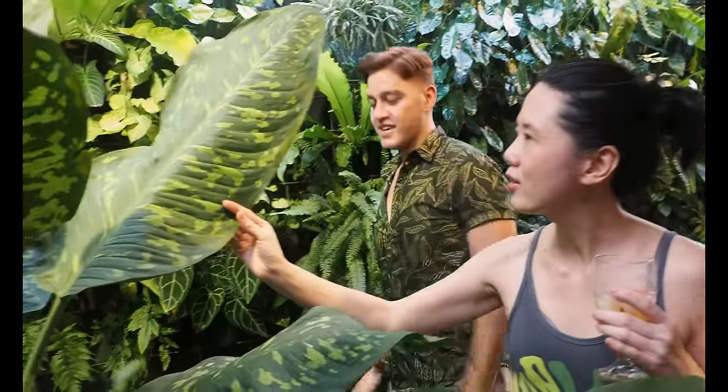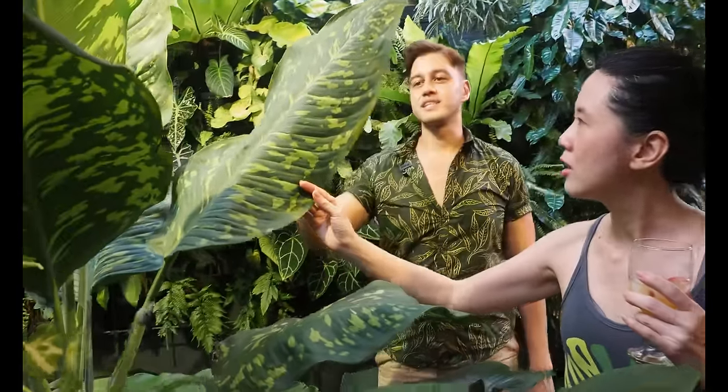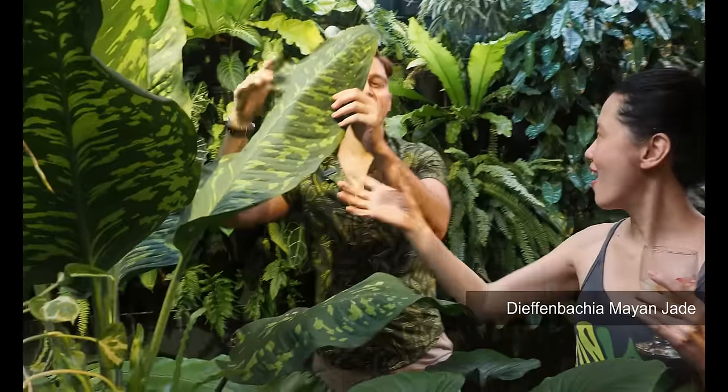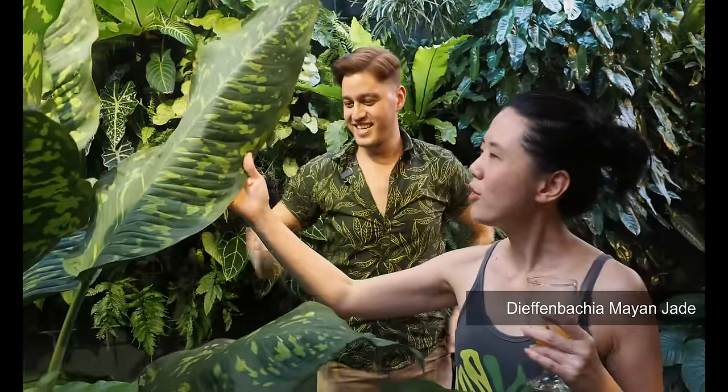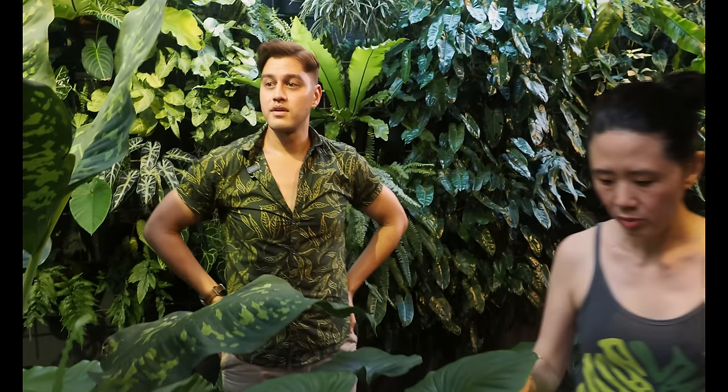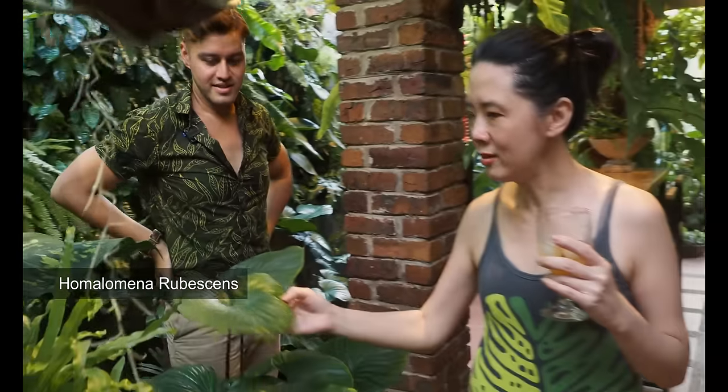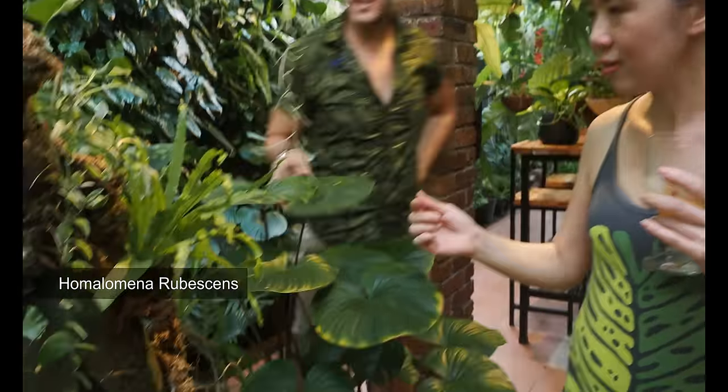Oh, this is a Dieffenbachia. It is. I'm not sure of the exact species because most people said it's Dieffenbachia Camouflage, because of the camouflage pattern. Yeah, exactly. I thought maybe it could be called Maya. I was googling it up, couldn't seem to find this one, but you might be right. Homalomena rubescens. Yeah, Homalomena rubescens.